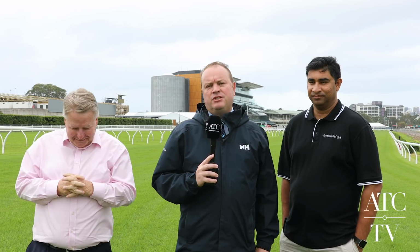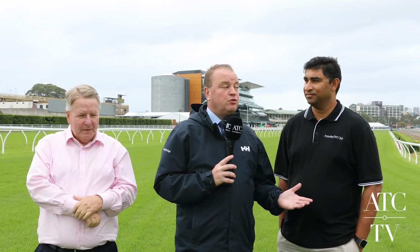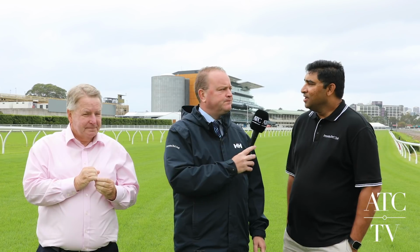Well, we're back on the Kensington track here at Royal Randwick on the eve of its return to racing tomorrow, and really looking forward to the card. I'm here with Nevesh Ramdhani, the Royal Randwick track manager, and our general manager of tracks, Lindsay Murphy. And Nevesh, the punters will want to know, tell us all about the new dimensions of this track and what you've done.